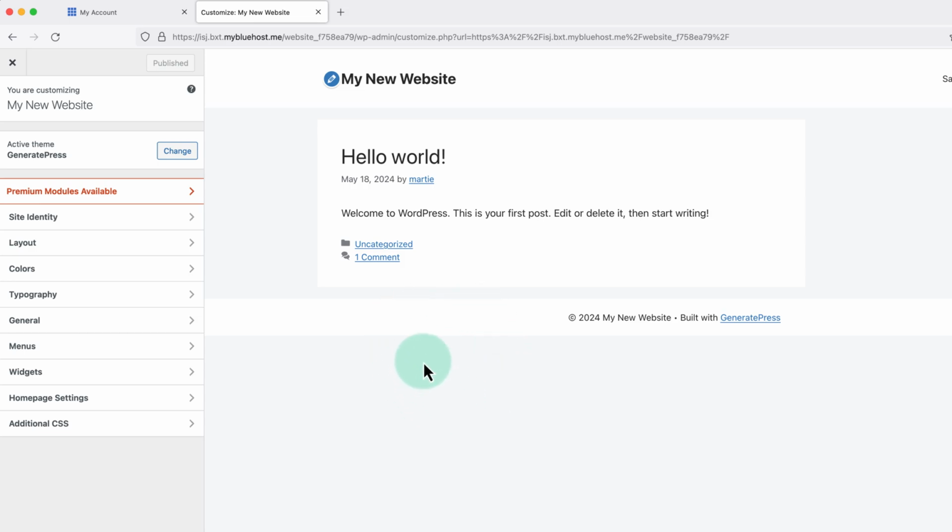Now, I should point out here that these options are sometimes pretty theme specific, which means that if you do end up changing theme at some point, these options might be a little different. But everything else we'll be covering, like creating pages and adding content, will be done in the same way on most themes. Then from here, we're going to click into the first option on the left, which is Site Identity.